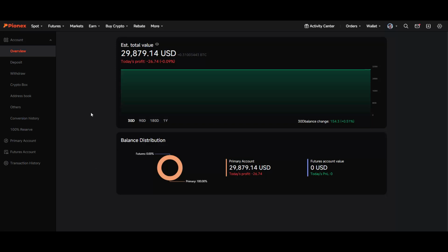So I have this balance, and I have some bots open to show you how they work, how to realize profits, how to adjust the grids, what the bot does, and all of that.